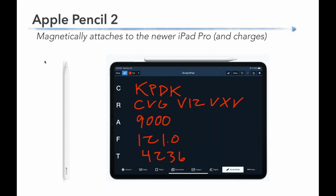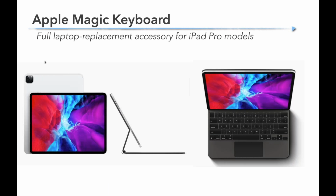And it's kind of neat too, because it actually magnetically clips to the top of the iPad Pro, as you can see there in the top above the Scratchpad, and charges the pencil as well. Just be careful when you're looking at the Apple Pencil, because there is the 1 and the 2, and not all iPads support the Apple Pencil 2, so make sure you're lining up your selection there.